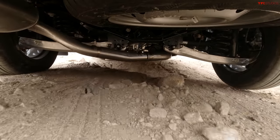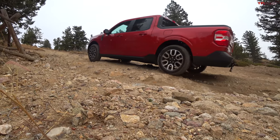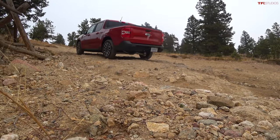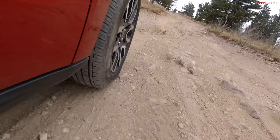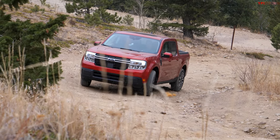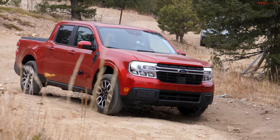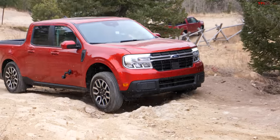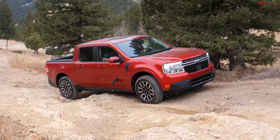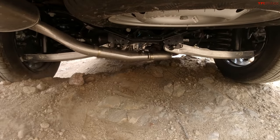All right, hard part. Let's go. So the Santa Cruz struggled. I'm taking a very similar line. Yeah, we're trying to be as fair as possible. This is doing way better. I'm already surprised. You can see where the tires are, the same line. Now this does have a better approach angle, but the breakover angle is better on the Santa Cruz. Exactly. Ooh, I got hung up. A little bit of momentum might have gotten me over that. Who knows? So let me give it another shot.